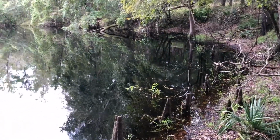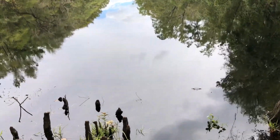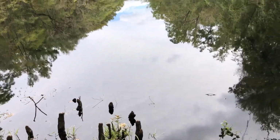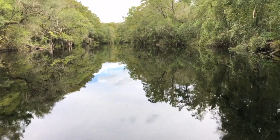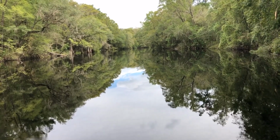So this is River Rise. It disappeared 3 miles from here into the sink, and it rises up here and goes along until it meets up with the Suwannee River.